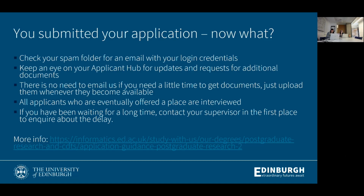After you submit an application, this is quite important. You need to make sure that you have your credentials to log into your applicant hub. When you submit an application, you're going to fill in your details. It's going to ask you for your correspondence address, at which point it's going to ask you for an email. You can either tick that this is the same email as the one you're using right now, or if for whatever reason you have a different email that you want to indicate, you can do that. But just know that this is where your login credentials will be sent.